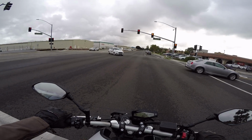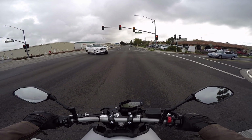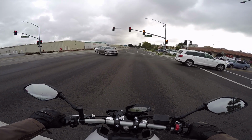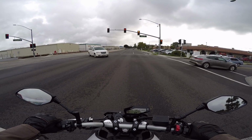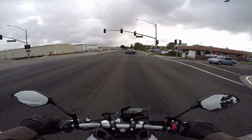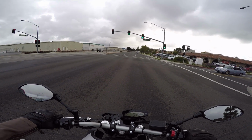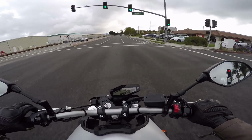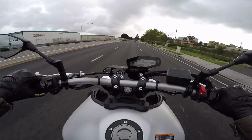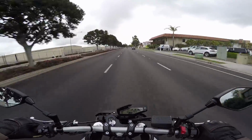It's awesome. It's basically a sort of geometric and dynamic problem with the FZ-09 that it wheelies so much. But in my opinion, that is a really, really terrific problem to have. Wheeling too much. Oh my god, it's so good.